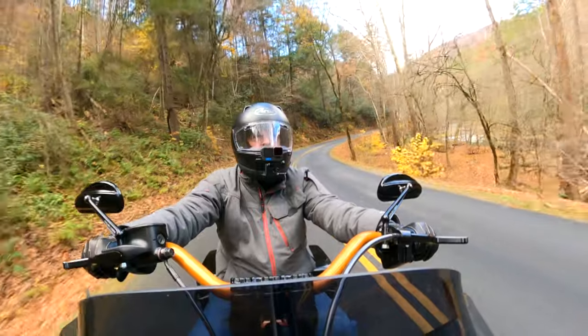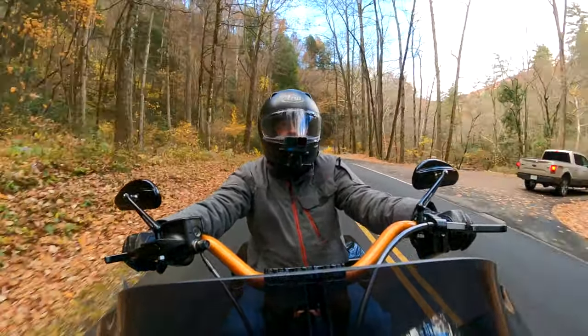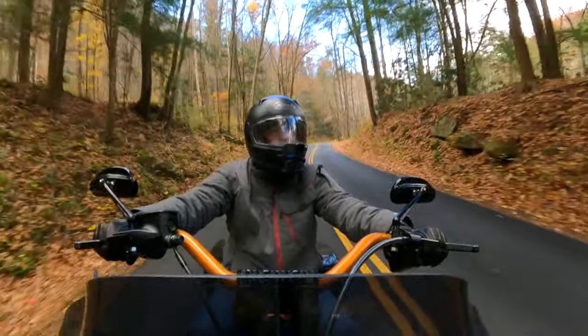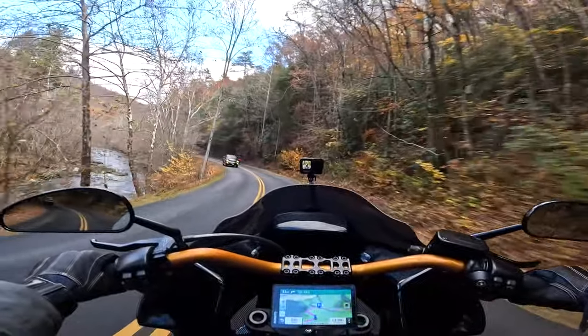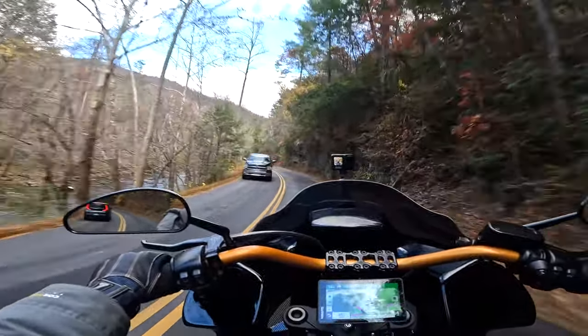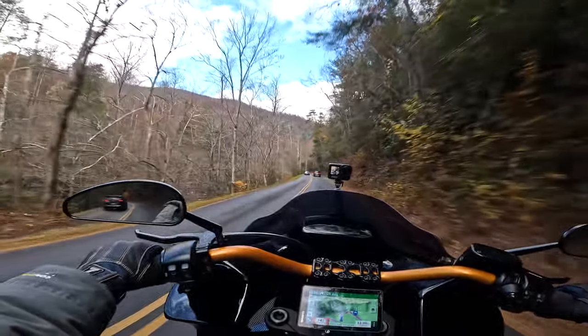With all the leaves down, I kind of expect to see a bear because they're so plentiful around here. Not that I'll be able to see one on my own and spot it and pick it out, but usually if there's a bunch of cars pulled over on the side of the road and everybody's out taking pictures, they're looking at a bear.